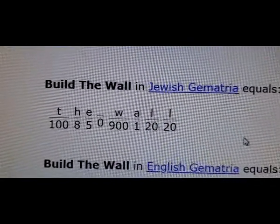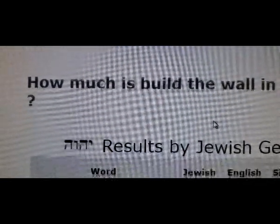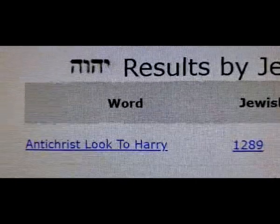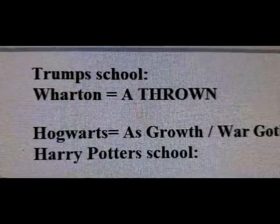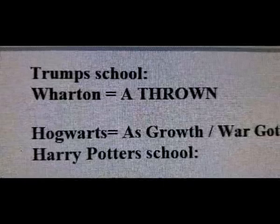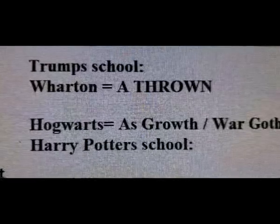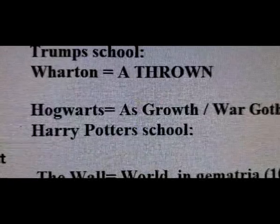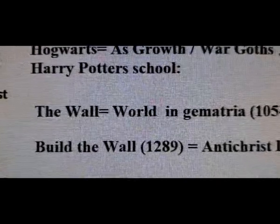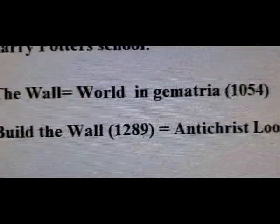So just out of curiosity's sake, when I wanted to look at what build the wall meant in gematria: Antichrist, look to Harry. So when you look at Trump's school, it's Wharton, and that means a throne, it's spelled weird, but looks like a throne, like the royal throne. And then Hogwarts, it means as growth. Wargoth, Warghost, Harry Potter school. The wall equals world in gematria, among other things. And build the wall: Antichrist, look to Harry. That's kind of weird, I thought.